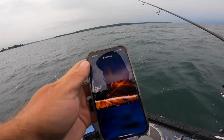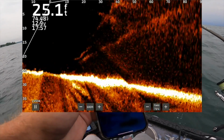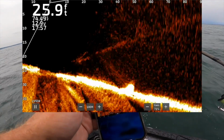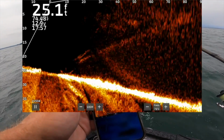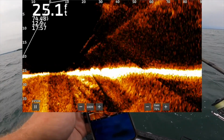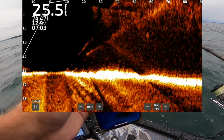All right, we are recording. Look at that. You guys can kind of see the boulders and stuff starting to appear there. There's a nice looking boulder right there. We'll see if LiveScope wants to play nice today and how this recording works. But basically, we're gonna look for fish. You're gonna see them a lot better.